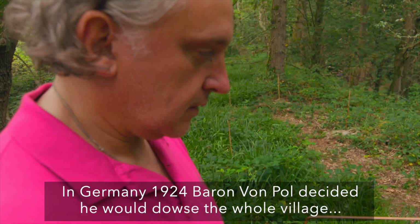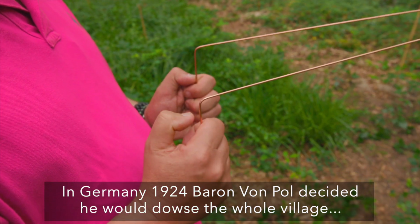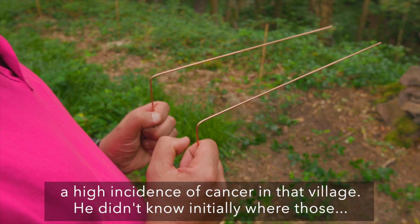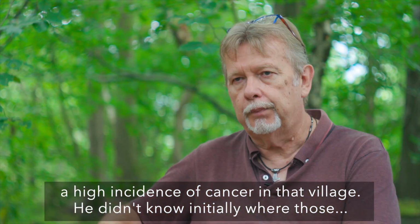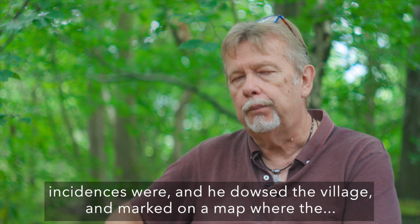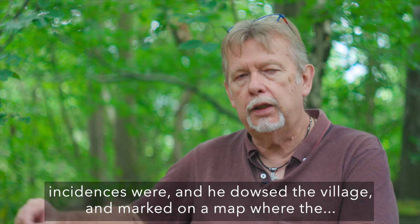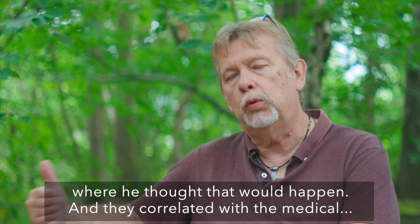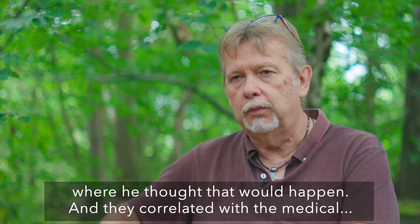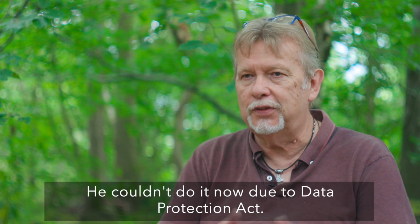In Germany in 1924, Baron von Pohl decided that he would douse a whole village and got permission from the mayor to actually douse this village because there'd been a high incidence of cancer in that village. He didn't know where those incidents were when he doused it initially, and he marked on a map where he thought that would happen, and they correlated with the medical information available for each of those houses. Couldn't do that nowadays because of data protection.